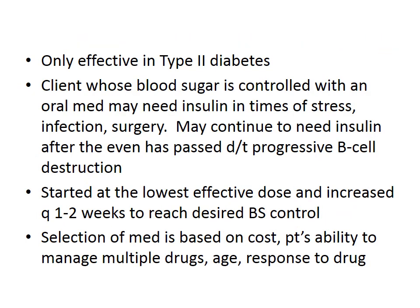Oral anti-hypoglycemic agents are only effective in type 2 diabetes. They're only effective in clients whose blood sugar is controlled with an oral med, and they may need insulin in times of stress, infection, or surgery. Also, you may continue to need insulin even after the event has passed due to progressive B-cell destruction.